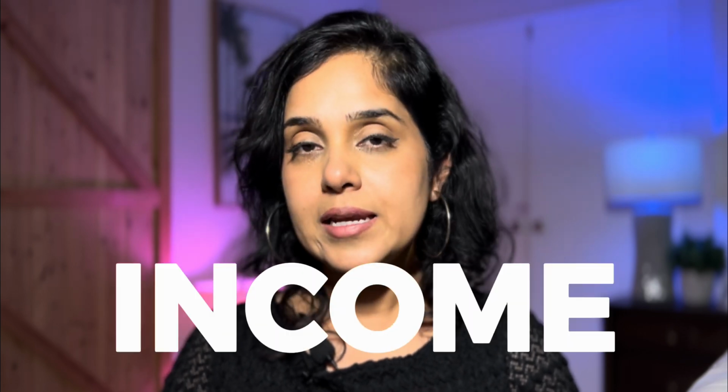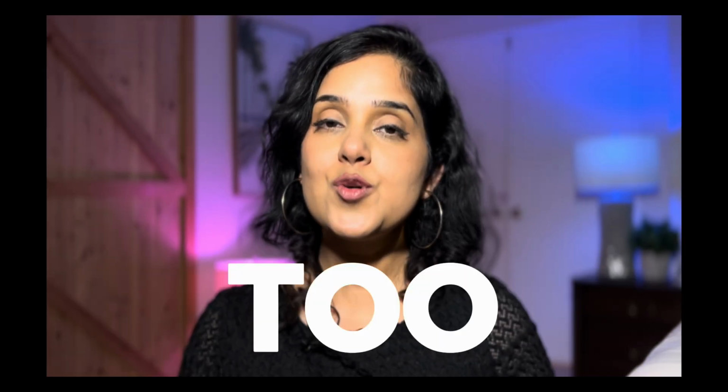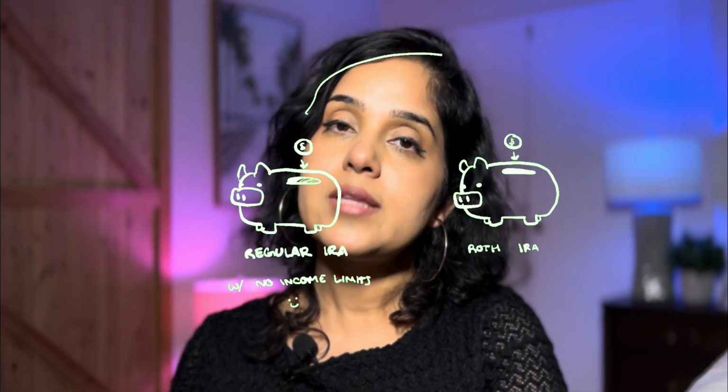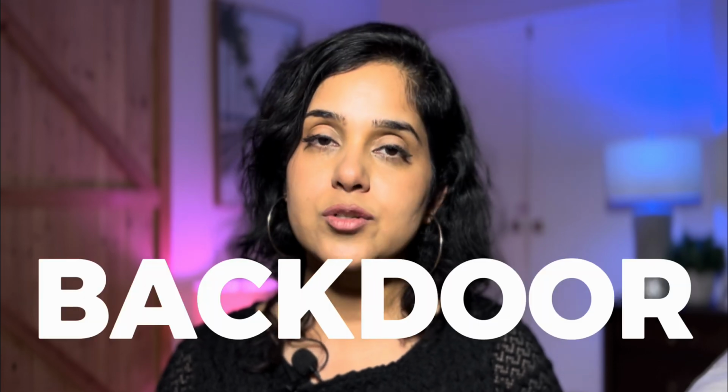So let's get started. A backdoor Roth IRA is a legal workaround for high-income earners who make too much money to contribute directly to a Roth IRA. And here's how it works. Instead of putting money straight into a Roth IRA, you first contribute to a traditional IRA, which has no income limits. Then you convert that money into a Roth IRA. This process is called a backdoor contribution.